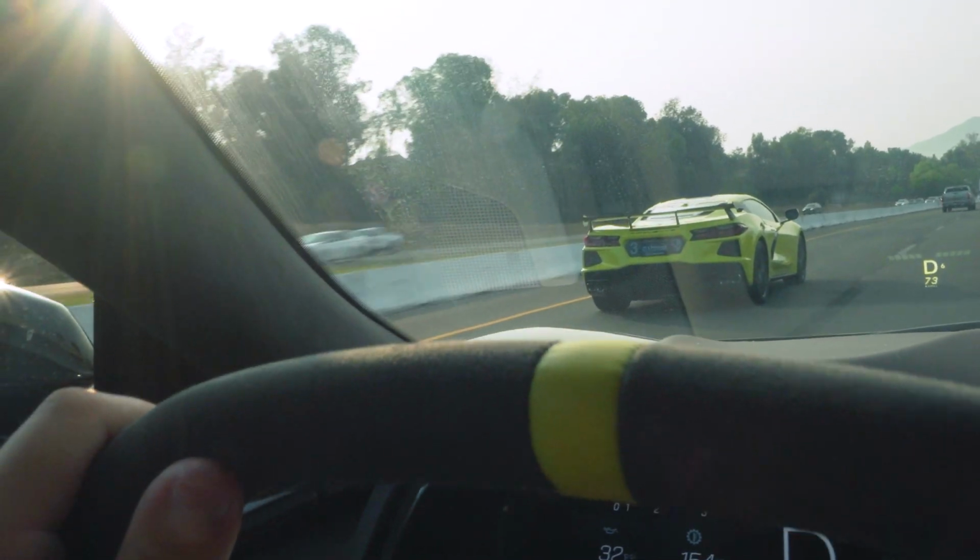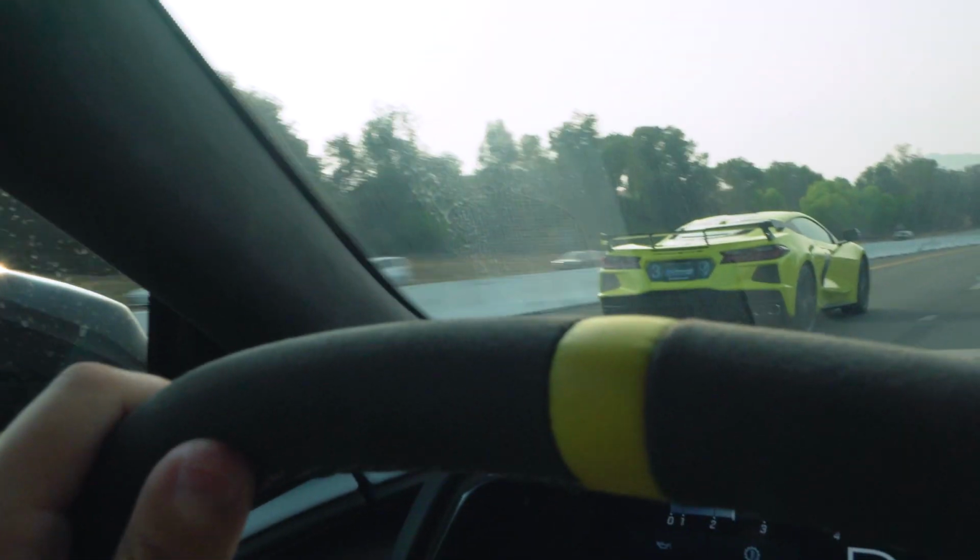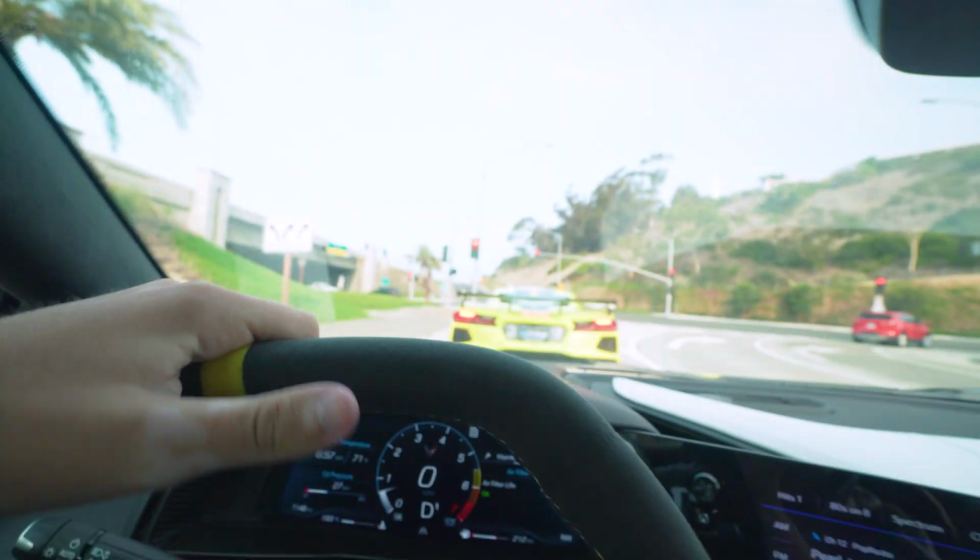Something about this design, especially when I'm following close behind the C8R in front of me, it just looks so mean, like an actual race car. And this is it, just pulled off the freeway. Now just around the corner is San Clemente Cars and Coffee.